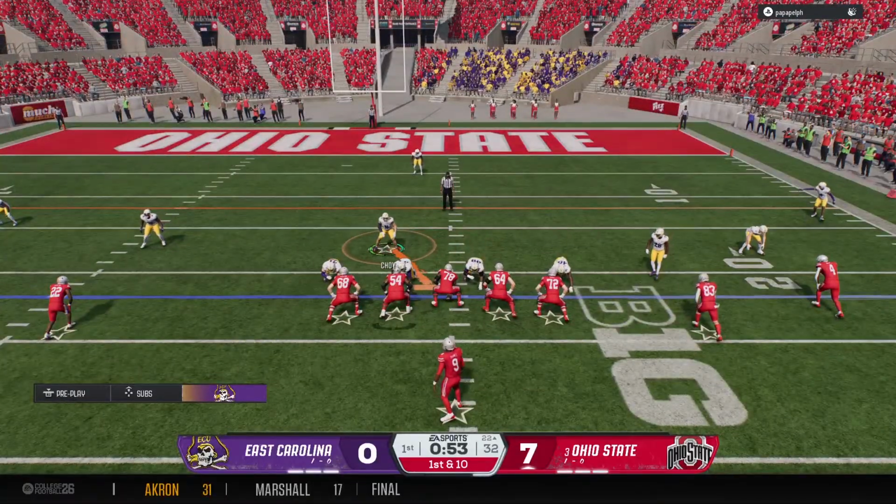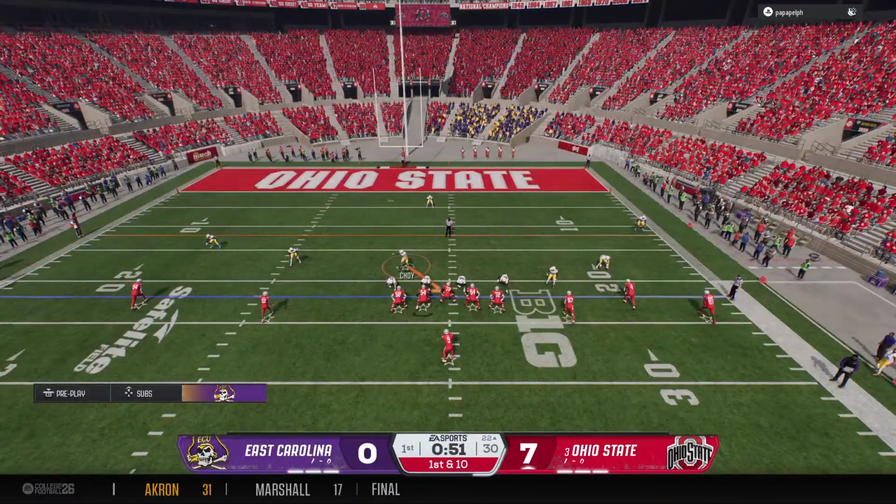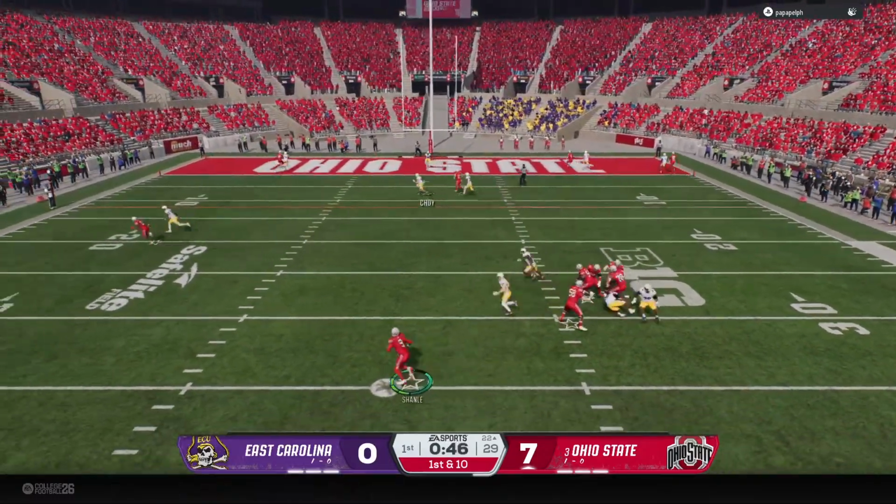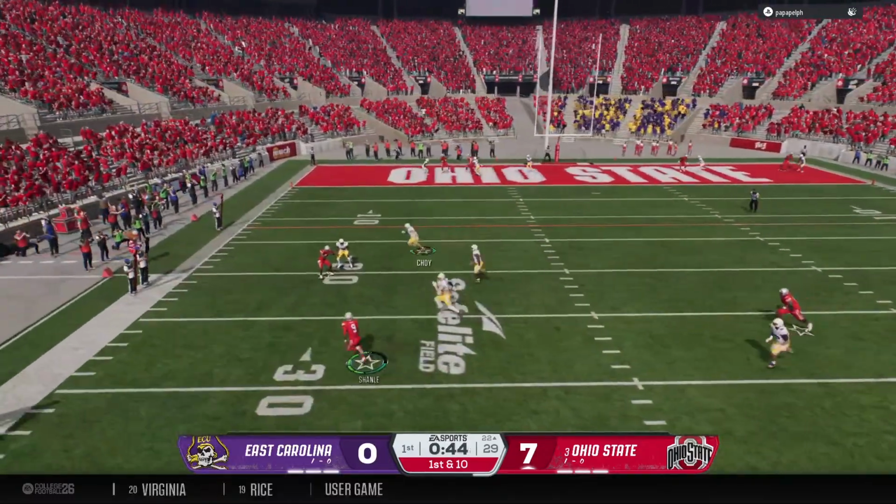Well, it's a heck of a decision to not be conservative, right? I mean, that essentially would have just been a two-shot field goal with where they were on that fourth down, but they decide to go for it, throw it. They're looking for 6. They're going for a touchdown.